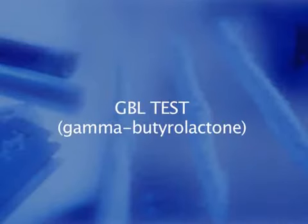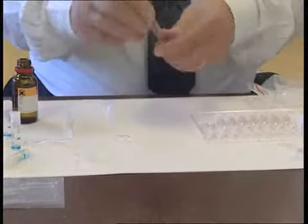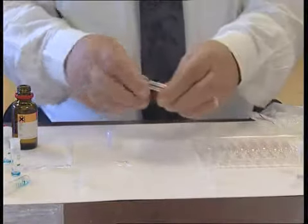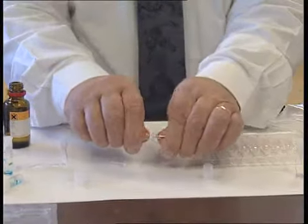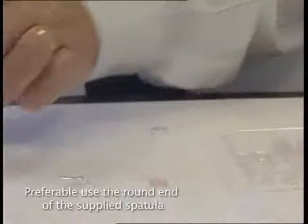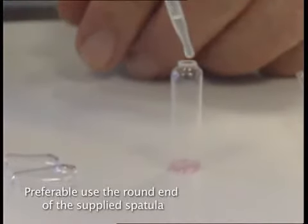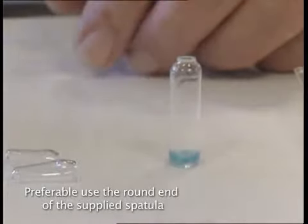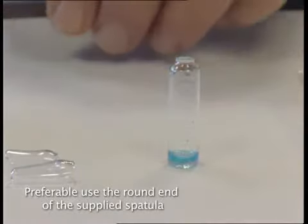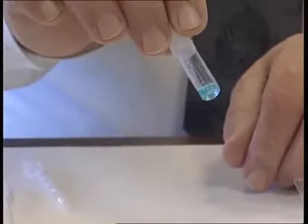GBL test. This test falls under the precursors test category. The presence of GBL, gamma-butyrolactone, will cause a deep blue discoloration. In addition to many drug tests, M.M.C. also developed a number of precursor tests, such as the GBL tests, ephedrine test, PMK, BMK test. Precursors are the components used in the production of various drugs.